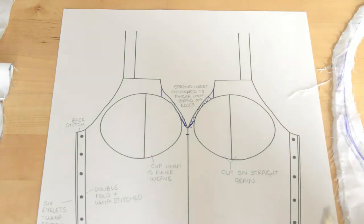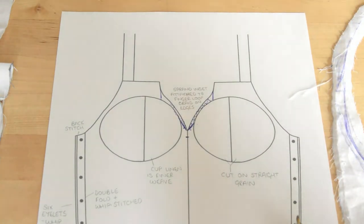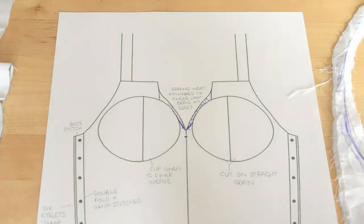So I just thought I'd point that out because that is quite a significant detail. I don't know if that's going to make things easier or more difficult, but hey, it's how it is, so we're going to have to give it a go.